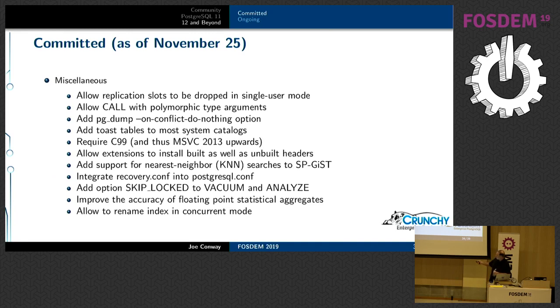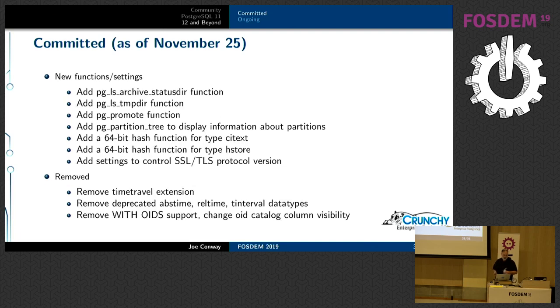Oh, another important one. Recovery.conf has been integrated into postgresql.conf. So if you're used to setting up high availability or replicas of any kind with Postgres, you're used to manipulating the file called recovery.conf. That now actually goes away. There's a bunch of new functions. Some of these are related to the effort to allow non-super users to do more things, principle of least privilege. There's been settings added for control of SSL/TLS protocol version.